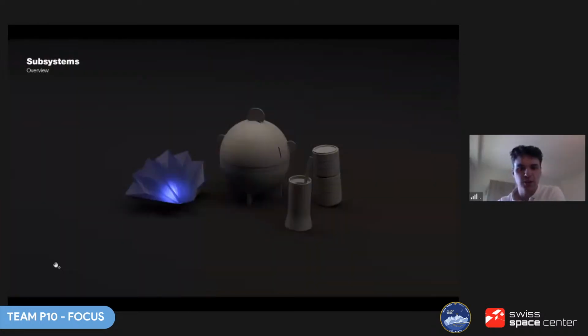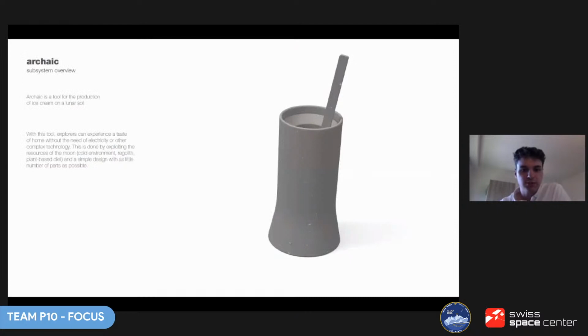Yeah, so now let's have a look at the concept we developed. The subsystems are an example of how those tools could look like. For each of them, we based our research on how to get the most out of 3D printing in space and combine it with an Earth-like food experience. So let's start with Arcade. Arcade is a tool for the production of ice cream on lunar soil.